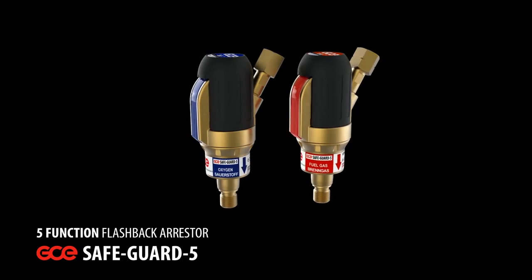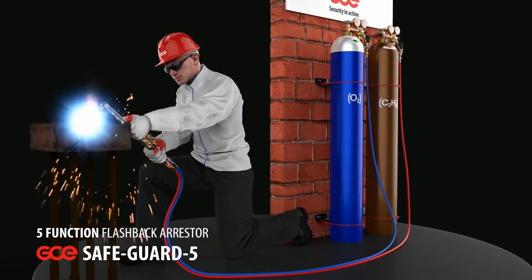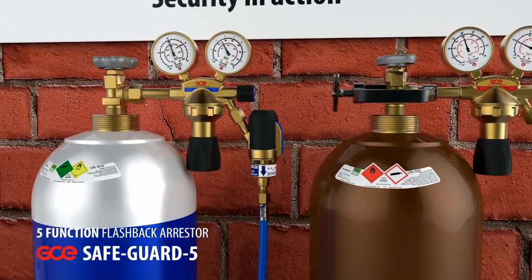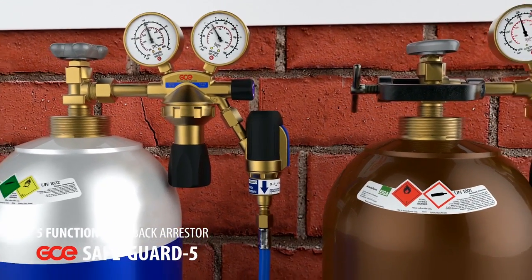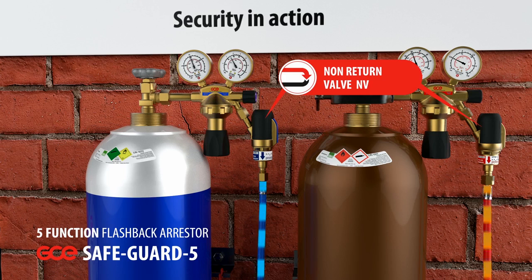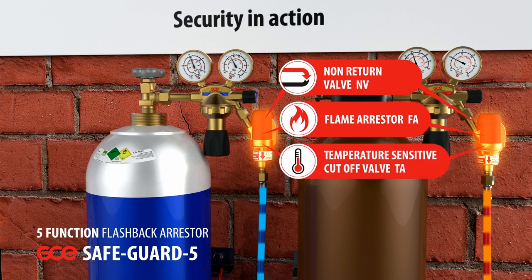Completing the range is GCE's newest and most comprehensive product to date, the Safeguard 5. The Safeguard 5 provides the maximum level of protection as defined in the European and international standards. It has all the functions of the Safeguard 3, but with the additional feature of a pressure-sensitive cut-off valve that stops the flow of gas in case of a pressure increase. The cut-off valve is activated by the pressure wave that accompanies a flashback.